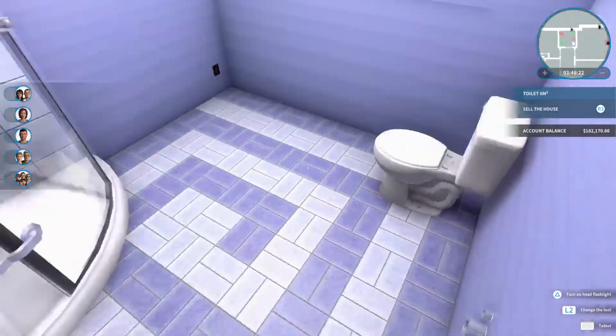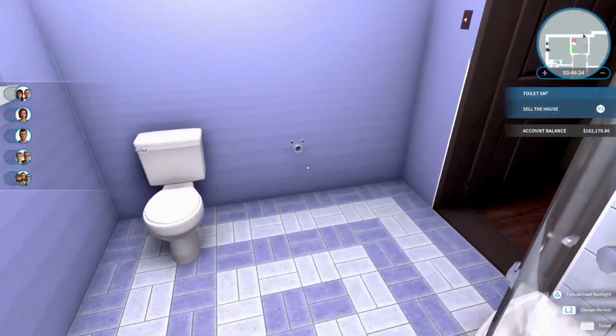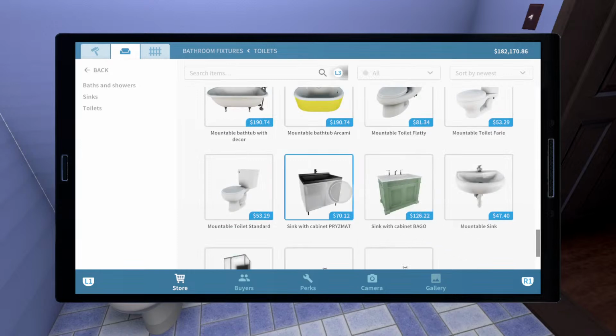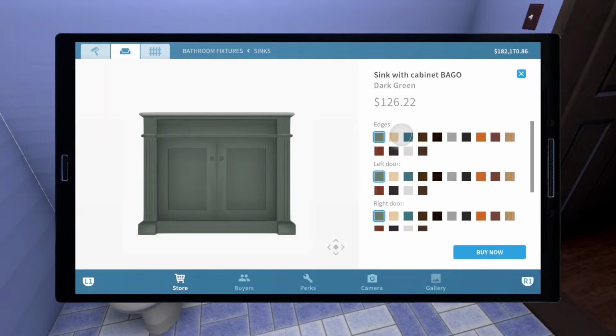Classic toilet, nothing too good or too complicated, nothing like that. Now this sink is something that we gotta use for sure. I mean, I take it, that blue is a little... I mean, it doesn't really match anything that we have going on in here. Like this blue, I mean, I don't know.